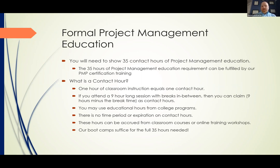So what is a contact hour? 1 hour of classroom instruction equals 1 contact hour. If you attend a 9-hour-long session with breaks in between, then you can claim 9 hours minus the break time as contact hours. You may use educational hours from college programs. However, they are harder to prove.